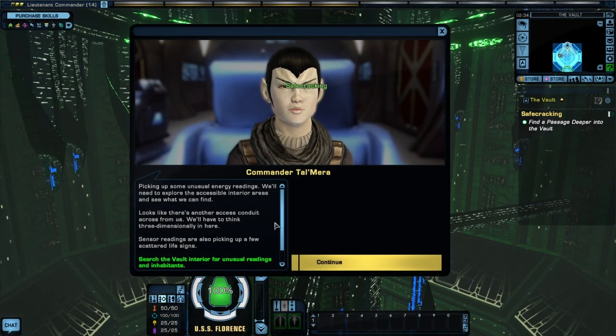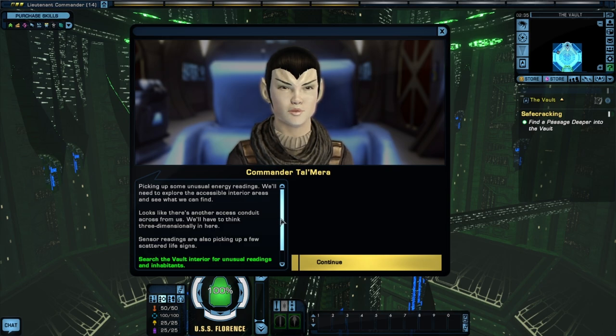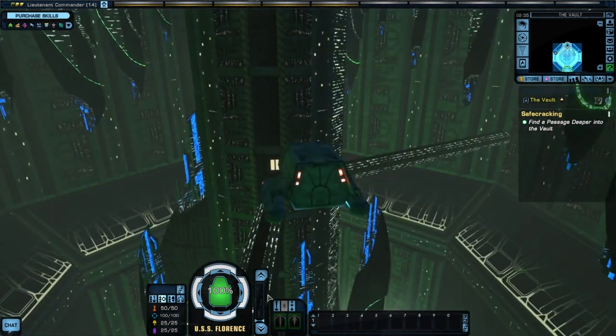Picking up some unusual energy readings. We'll need to explore the accessible interior areas and see what we can find. Looks like there's another access conduit across from us. We'll have to think three-dimensionally in here. Sensor readings are also picking up a few scattered life signs.